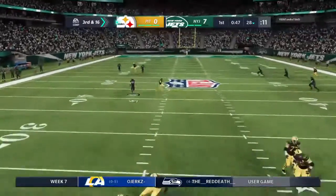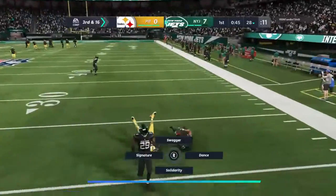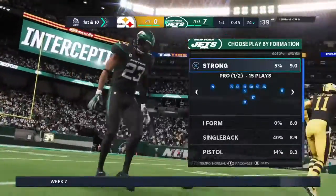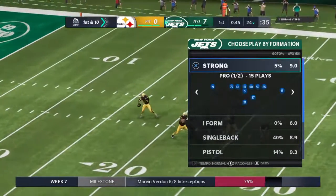Third down. He's going to look deep down the field. Into double coverage, and it's intercepted. Picked off at the 24. And they have the football and will take over at the 24-yard line.